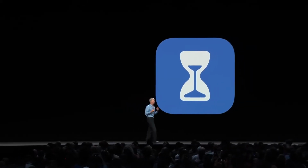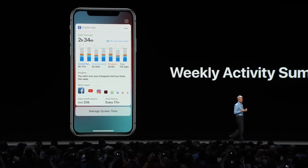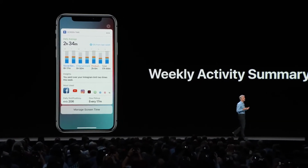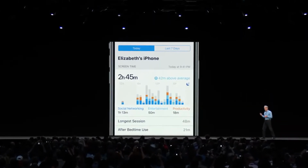Number 3 is Screen Time. Now Screen Time will tell exactly the amount of time that you're going to spend on your iPhone. The Screen Time feature shows exactly the amount of time you spend on the apps. So now what you can do is set a timer that would remind you that you are putting too much time on your mobile phone, which is good to keep you healthy.